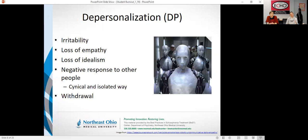In some cases, individuals will deal with the depersonalization with withdrawal. So everything's a negative interaction and they just don't want to interact with anyone anyways because they never see any of those being positive, which actually increases the amount of depersonalization that the individual experiences. So that could be a withdrawal from coworkers, from their patients, from their peers, from their spouses. So it could be a withdrawal in any aspect of their life. And in the more severe cases, it's a withdrawal in all aspects of their life.